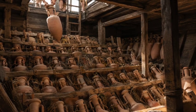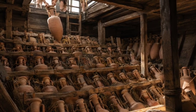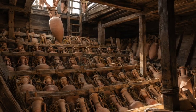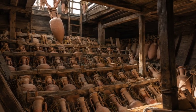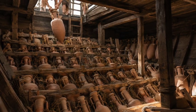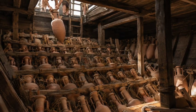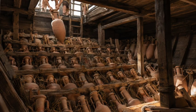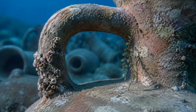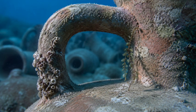Each jar once required clay to be dug and prepared, a potter's wheel to be turned, a kiln to be heated, handles to be attached, and a surface to be checked before transport. Each may then have passed to a vineyard, a warehouse, a dock, and finally the hands that lowered it into this hold. One vessel can contain the labor of an entire landscape.